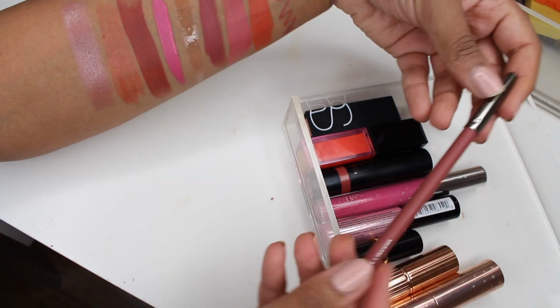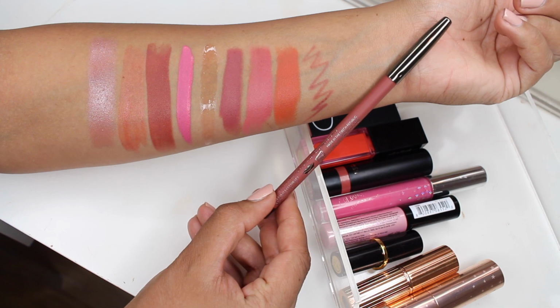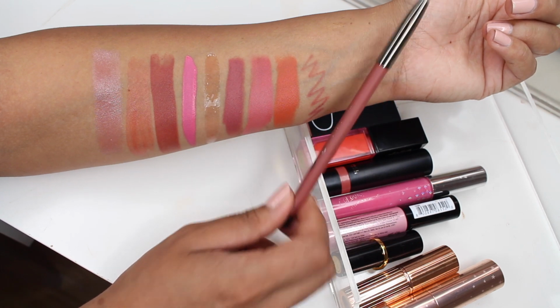And then lastly, from Laura Mercier, she has launched some new lip liners. So this one is in the shade Plum Berry, which I really like. It's a little bit lighter than the typical lip liner that I go for, but again, I'm wearing this today too, and I really like it.